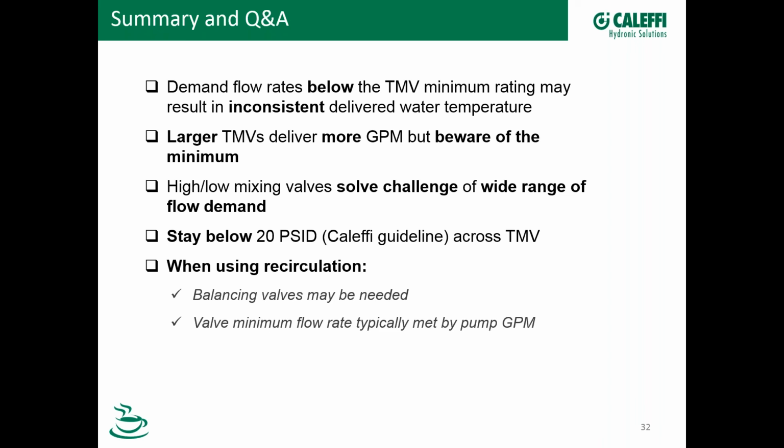So if your recirculation is on a timer or it's temperature based or anything of that nature, you've got to be really careful with that. If you're doing constant recirc and you're meeting that minimum flow, you're good to go. But if it's shutting on and off, it's something you've got to be careful of.